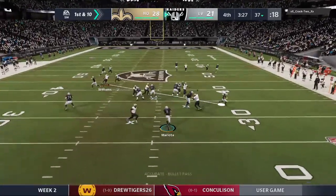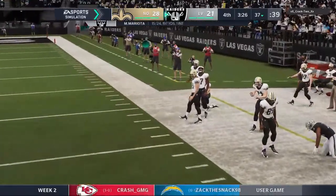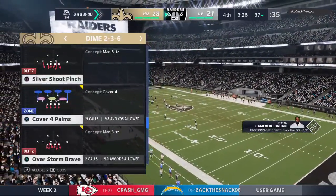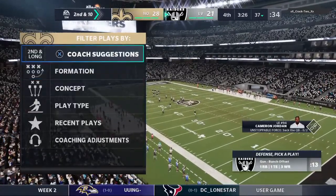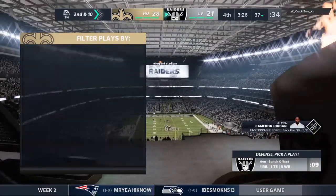Off the play fake, Mariota. Too tough to hold on to that one. It's 2nd down. Doing with a dime look on defense. 2 extra defensive backs on the field have covered up essentially every blade of grass. That allowed them to disrupt the play.